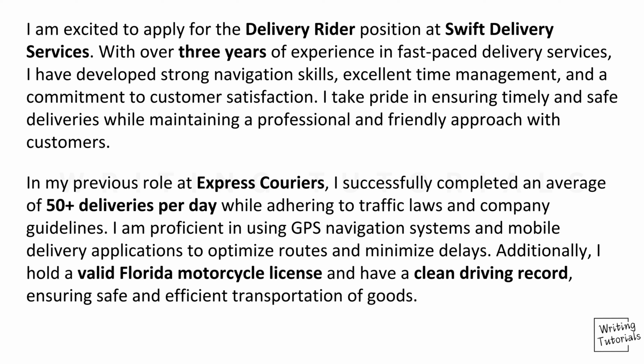Here's why this paragraph is effective. It names a previous employer and details specific achievements. Delivering 50+ packages per day shows speed and efficiency. It highlights skills like using GPS systems and delivery apps, essential for modern delivery jobs. It mentions a valid motorcycle license and clean driving record, proving that the applicant is legally allowed to ride and prioritizes safety. Make sure your own letter includes specific numbers and relevant qualifications like this.